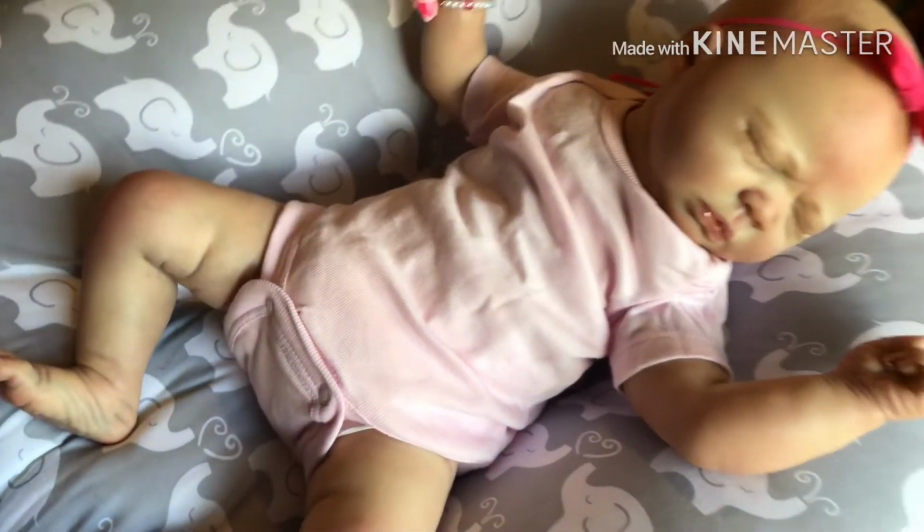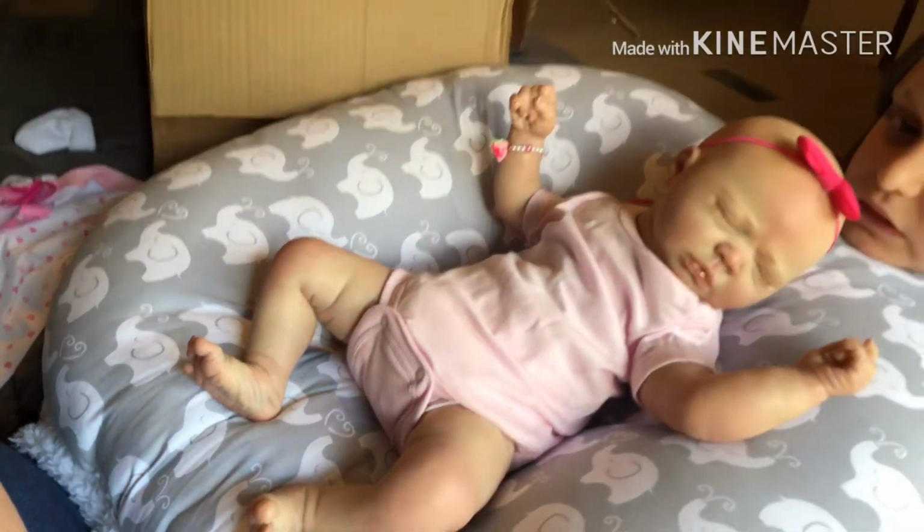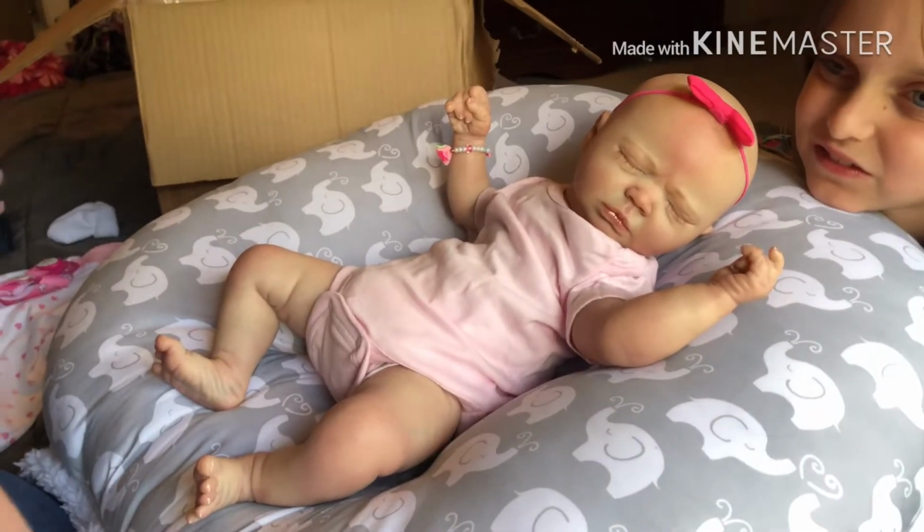I didn't paint her hair. I hand drew her hair. This is the first time I ever did it. But this is like the fourth time I've ever painted this kit, you know. Whoops. Sorry, guys. I'm trying to move it around.